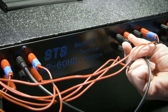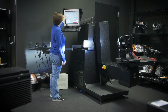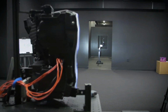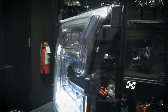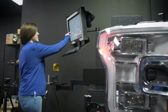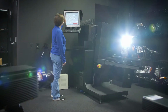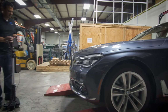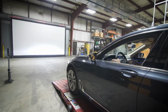The goniophotometer is a machine which measures light by swiveling a lamp on a platform. It shines down a 100-foot tunnel and records the light very, very accurately. It's needed worldwide. Every lighting manufacturer must use this machine in order to certify that their lights pass government regulations. STS's greatest achievements include the continued improvement of our AP60 goniophotometer, also the evolution of some visual optical aiming equipment.